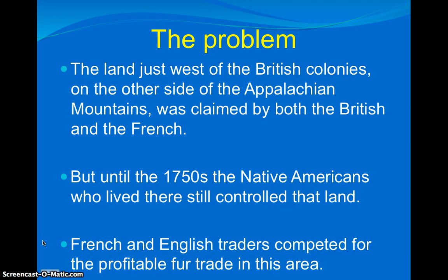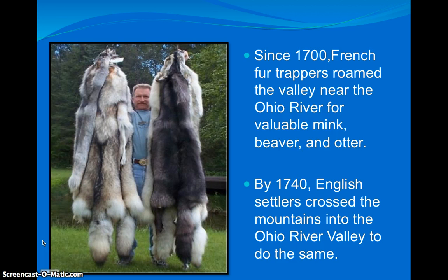So the French and English traders start to compete for the profitable fur trade in this area. The Native Americans are running a fur trade. Both the French and the English want in on it. Since the 1700s, French fur trappers roamed the valley near the Ohio River for valuable mink, beaver, and otter. By 1740, English settlers crossed the mountains onto the Ohio River Valley to do the same thing.